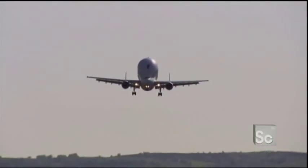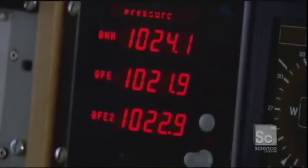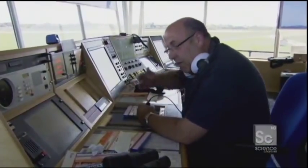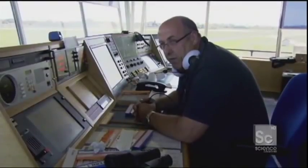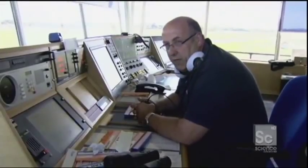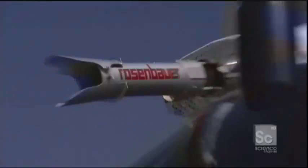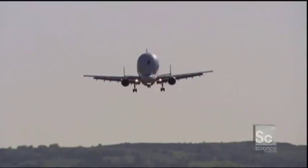Up in the tower, Jeff Miller knows how dangerous it is to land ordinary aircraft in strong crosswinds. And Beluga is no ordinary aircraft. We have seen the aircraft crabbing in, which is coming in sort of sideways to the runway, and they kick it straight right at the last minute. Such a potentially dangerous maneuver. We actually put the fire engines on standby so they're all manned up, ready to go if the worst does happen. Yeah, you do get concerned.